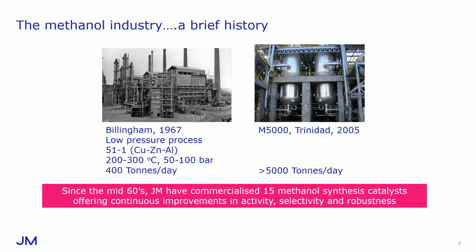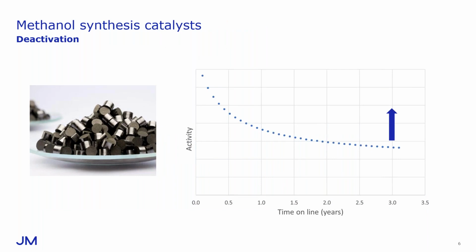However, the single biggest improvement that we've made to the performance of the catalyst over those 50 or so years is that associated with 51-102. And this highlights that even with mature technologies such as this, it is still possible to make step-out improvements. So how was this achieved? Well, in the past, the focus has tended to be on improving the initial activity of the catalyst, and then assume that any activity advantage will be retained over the useful operating life of the material.